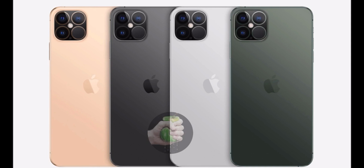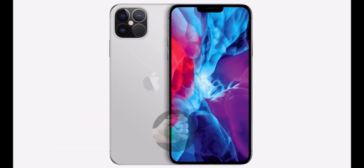Now with the iPhone 12 Pro, I want to talk about the physical aspects of it, and also I want to touch on some rumors that I had heard that didn't really come to happen, which is disappointing, but when we're talking rumors, it's kind of expected.